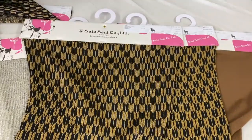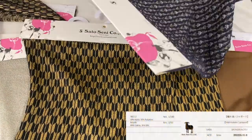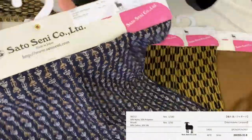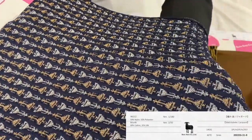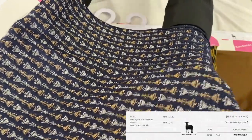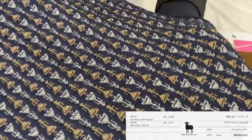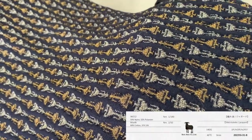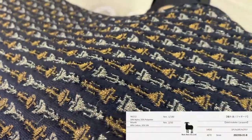And okay, next one is the jacquard again. This is the jacquard between the 9K212 and Munik. Can you see that this is really gorgeous, elegant? The gold color and silver color come from 9K212, and the navy color comes from the Munik cotton silk yarn. So please have a look at the difference. And because the shrinkage of each yarn is different, that's why it gives a three-dimensional look after you knit.